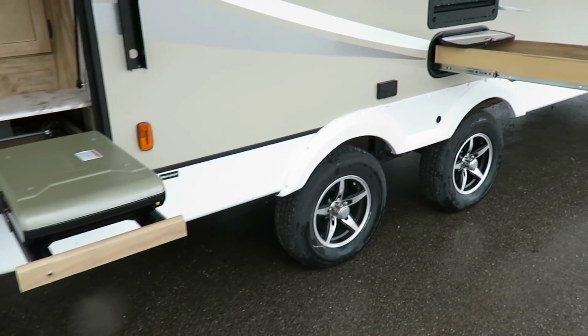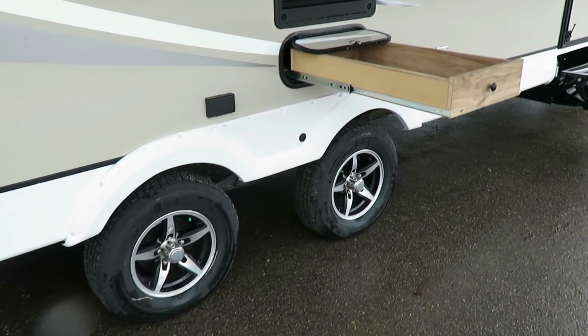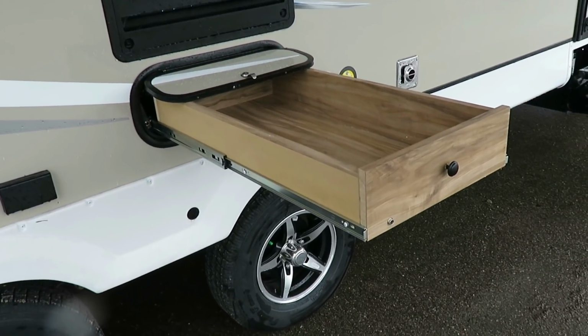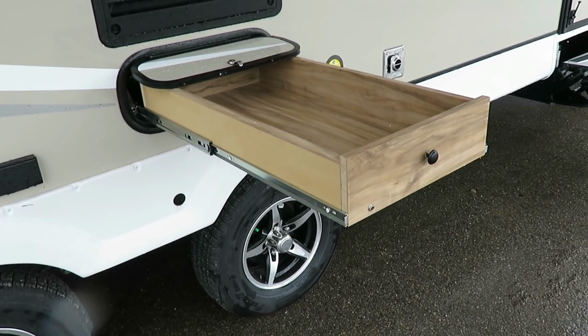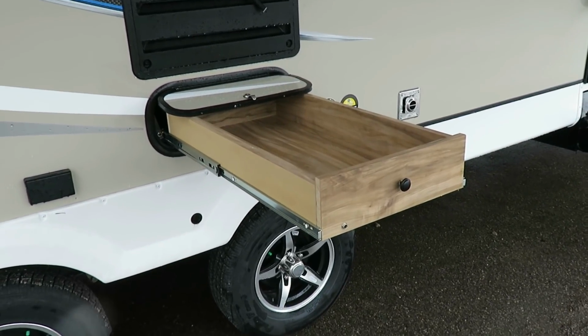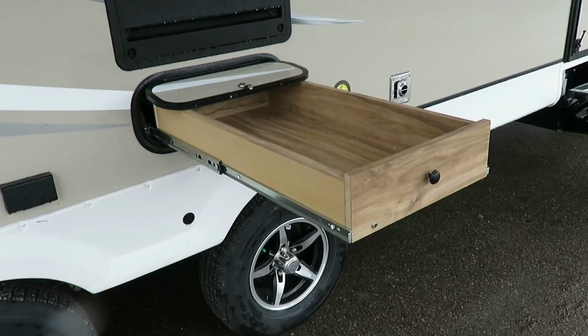Now, normally, when you get one of those Coleman grills in a Coachmen RV at Haylett's, it would be right about here. But since this already has an outside kitchen, they just said, hey, bonus drawer. And I'm looking at that because I always forget bug spray, sunscreen, whatever. It would be really nice to have that stuff out here.